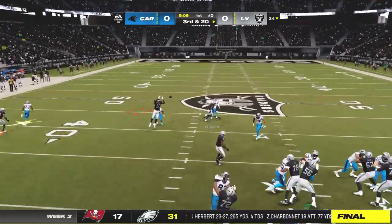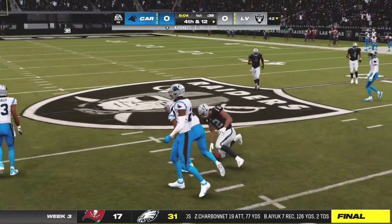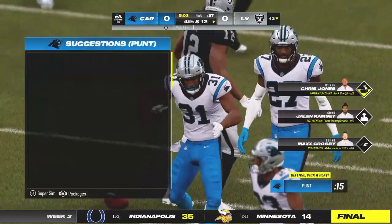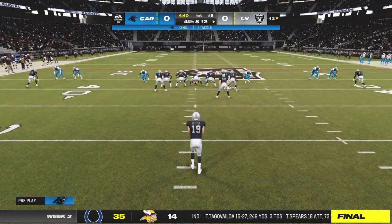3rd and long for Pickett. And Waller taking it in over the middle. So they'll get 8 out of that completion, and that'll bring up 4th down.